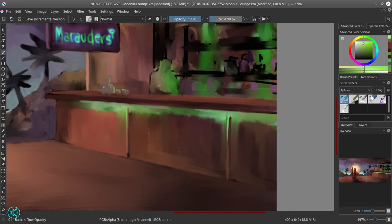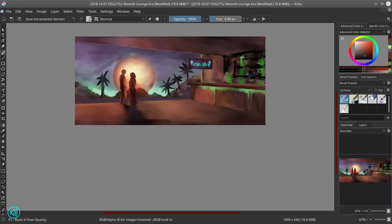Did the bottles. Just pretty much took gray, put a few shapes in, and then went back with some bright highlights. I color picked it from the green light and just did some outlines just to indicate some bottles. And I pretty much repeated that process all throughout the bar area.